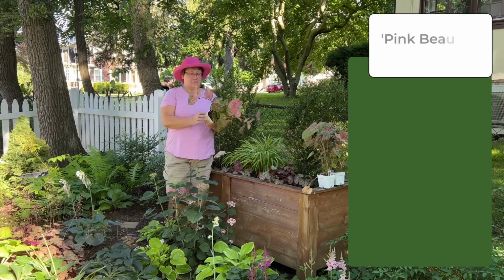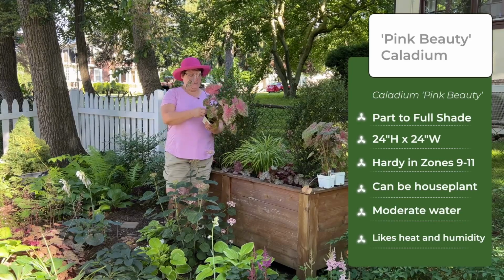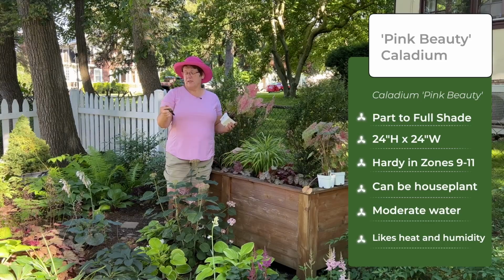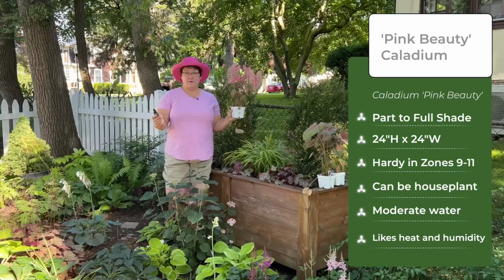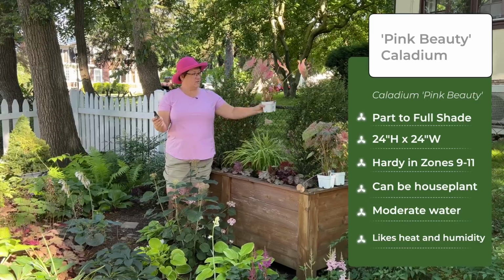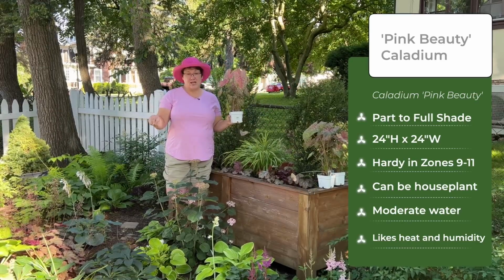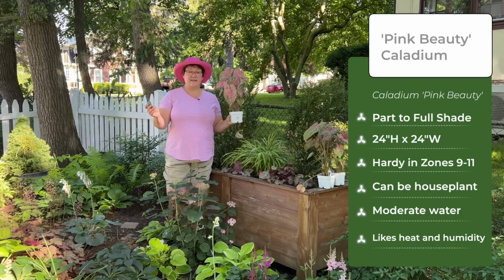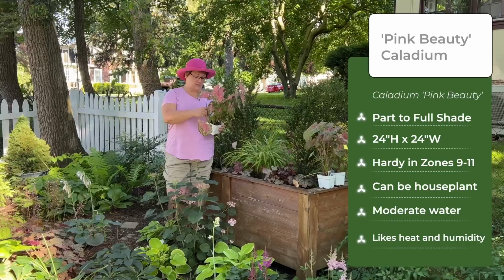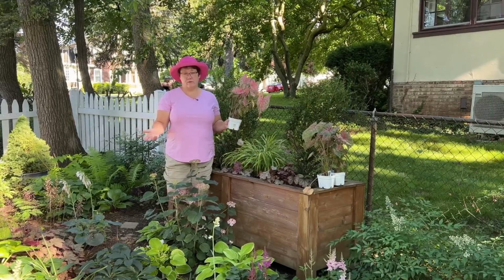I have three of these pink beauty caladiums. These are not hardy here in Zone 7. They are treated as annuals here. These will get to be 24 inches tall and wide, so this one is almost full height. They want to be in shade or part shade. As I said, they're not hardy here in Zone 7, so if I want to keep these, I'll have to lift the bulbs and store them over the winter.